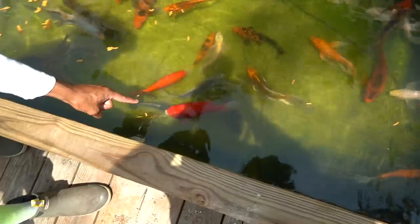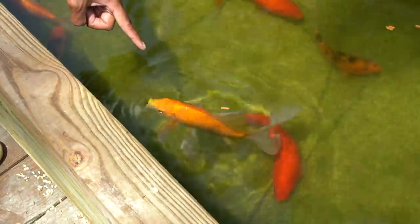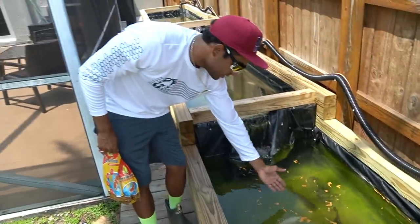This is a goldfish right here. Hi, baby. He came right up to him. That is a goldfish with the fantail. You see that guy? Hello. And there's an albino one. Check this albino one. Come over here really quick. Look at that one right in the mix. This fat lard is a goldfish.